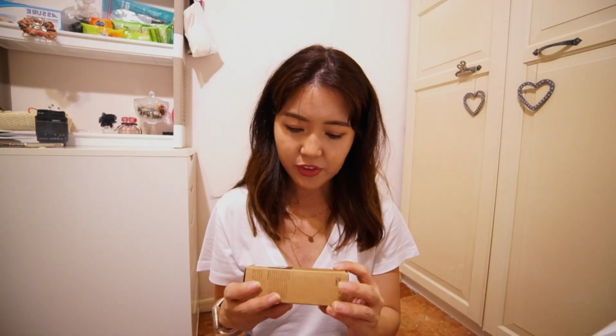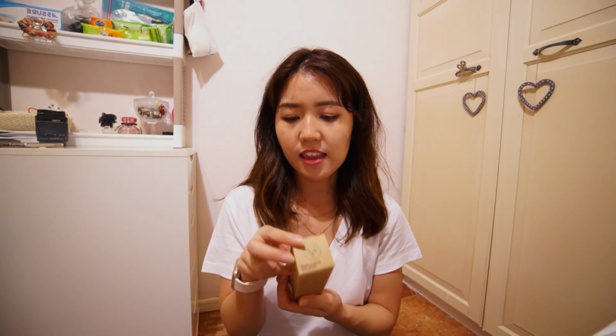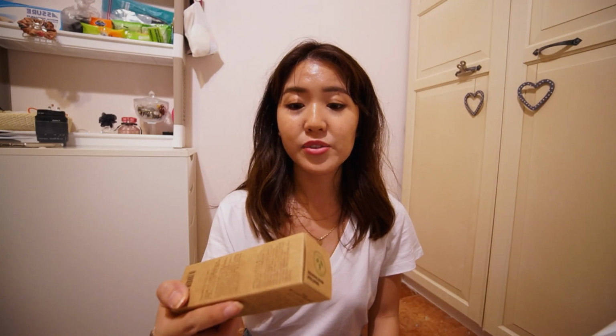Then I have this, which is from Purito. This is their Snail Repair Advanced Serum. As you guys know, I love Purito and I love snail, so when I saw that they have a snail serum, I just had to get it.